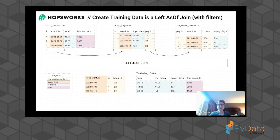And we have trip miles, which may be available to you, and it's quite a good feature. It may not be available to you beforehand. So you can see there's a null here. Because sometimes we won't know, of course, before a trip has started, how long the trip would take. And then we have the number of days until your credit card expires. And I'm not sure if that's a great feature for this particular model, but it's included here.